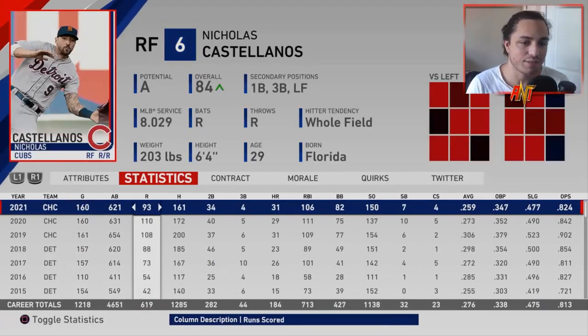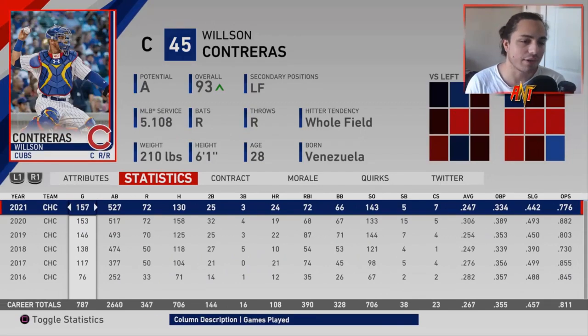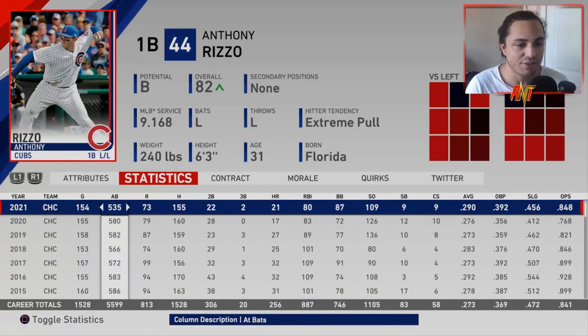Nicholas Castellanos has been consistent for us. Around the 30 home run mark, 100 plus RBIs, good amount of walks, good amount of doubles. He's just a doubles machine. Still really solid. Wilson Contreras, good home run hitter for a catcher, good amount of doubles. I'm not going to complain about that at all. .250 average, but it's a catcher hitting 20 home runs. You're not going to freak out when his average dips a little bit.